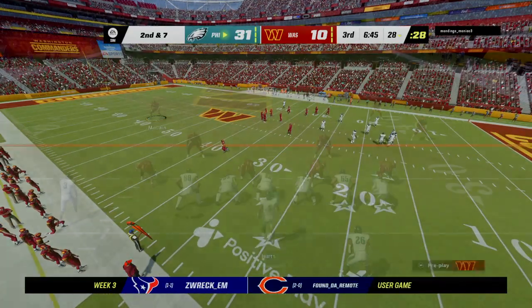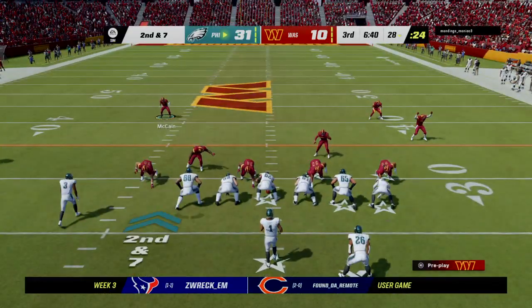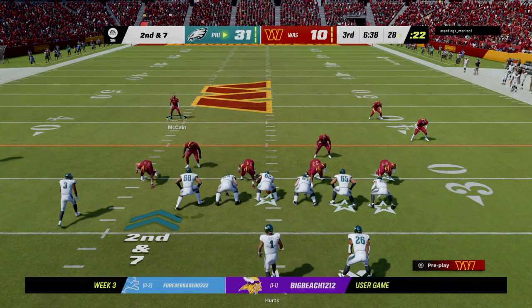And they gave up no cutback angle. You know he's trying to dart through. No place for him to go. A nice job there, only giving up a 3-yard gain.